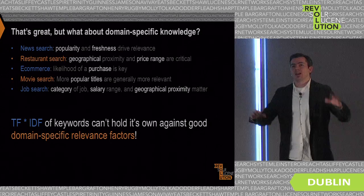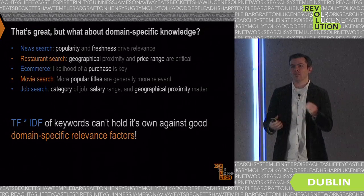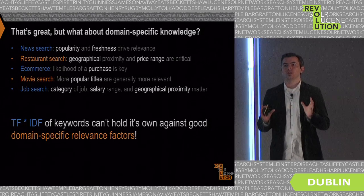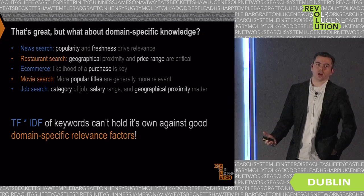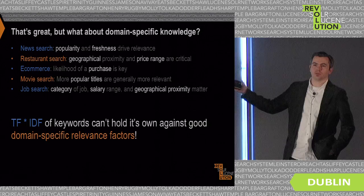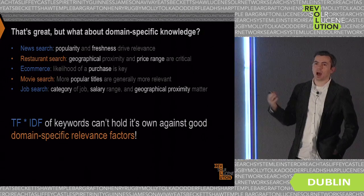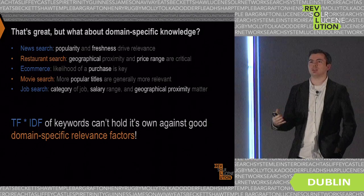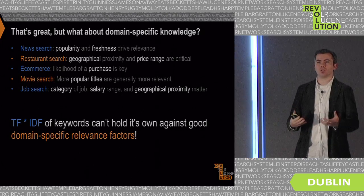That's all, I would still put all of that in the context of traditional relevancy, even the payload stuff. It's TF-IDF, it's scoring, it's algorithmic. It has no notion of the actual domain I'm working in. But what about domain-specific knowledge? These are some examples of common search experiences. You've got a news website where the popularity of a news article and the freshness, how recent it is, are probably some of the key factors that determine whether a news article should come back, how relevant it is.